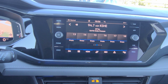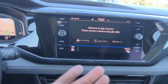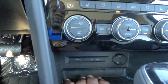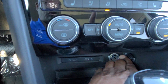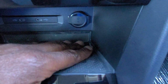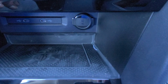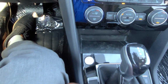It does also have navigation, of course. App Connect, which allows me to do Android Auto, Apple CarPlay, or MirrorLink, any of those wirelessly. Or if I want to go old school, I can hook it up to the USB-C connections down here, either one. And then I have a 12-volt charger port right there as well. Wireless charging right here in this tray. It'll charge through the case in most cases, unless you carry a pop socket on your phone, and then it won't work that way. But wireless charging is pretty cool, pretty powerful there.